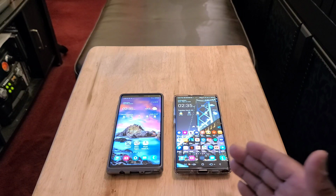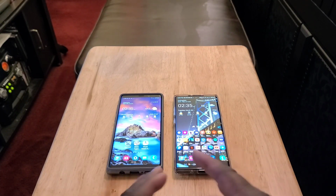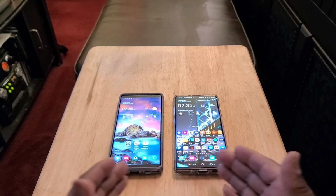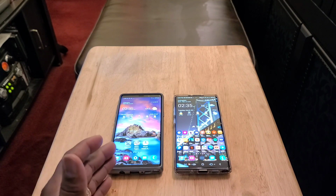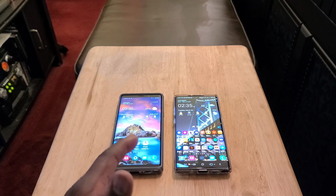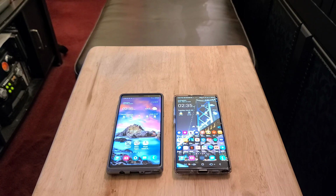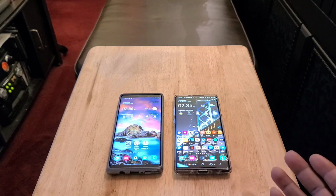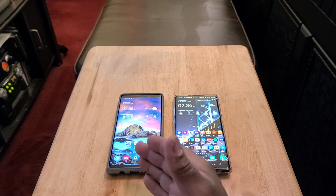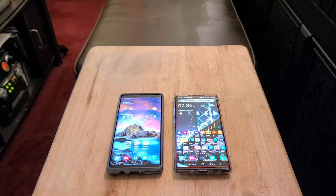Next thing, Note 10 Plus, Gorilla Glass 6. You're getting Gorilla Glass 5. Now, this is not the biggest deal because both devices have Gorilla Glass. Now, I happen to think Gorilla Glass 5 is a little more scratch resistant than that of the Note 10 Plus. But when it comes to overall durability, the Note 10 Plus is going to be stronger because it has a stronger Gorilla Glass on it. But I do think Gorilla Glass 5 is a lot more scratch resistant than that of the Note 10 Plus.